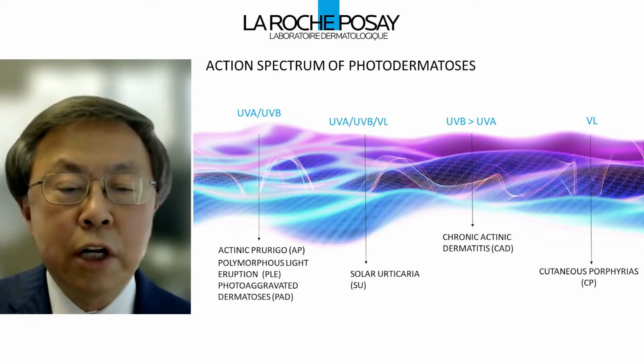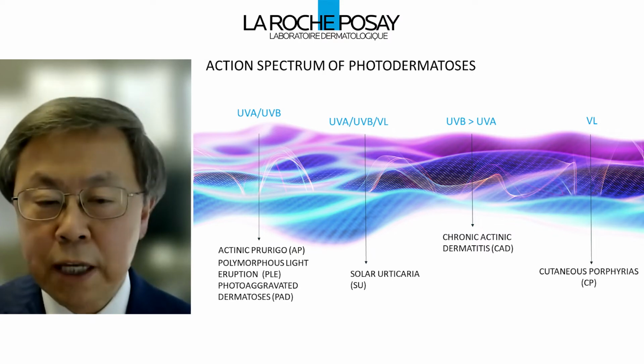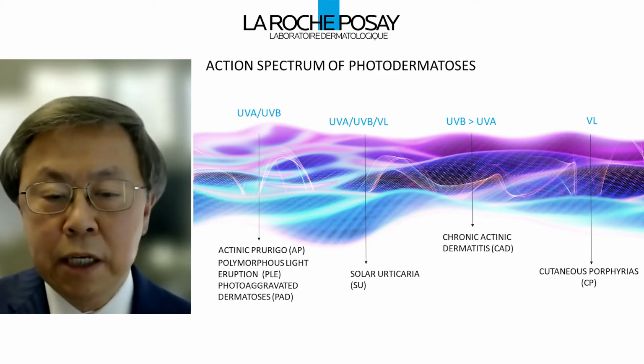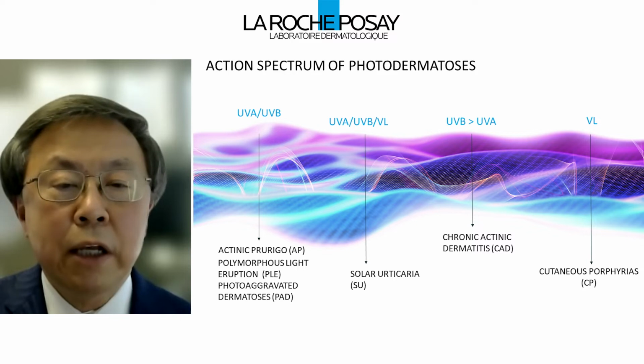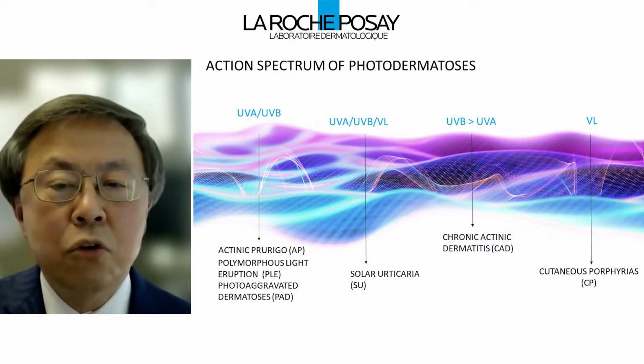Moving on to chronic actinic dermatitis. This is the one that I've mentioned. It is a long-standing eruption resulting in marked thickening of the skin, like lichenification, on the sun-exposed areas of the skin. Most commonly, the action spectrum is in the UVB range, but it also can be in the UVA range.